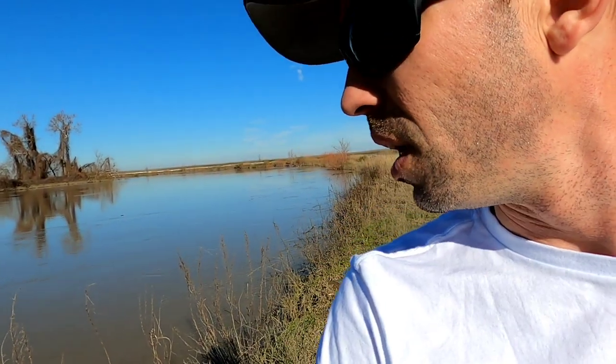Like I said, it's super blown out right now. There's not too much big debris floating in the water or anything like that, but it's really dirty. So if you're out sturgeon fishing, make sure you're checking your baits quite often, because you will get a bunch of stuff on it pretty quickly.